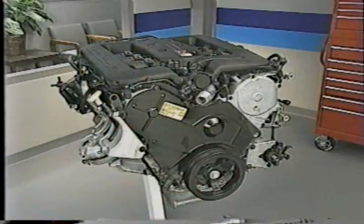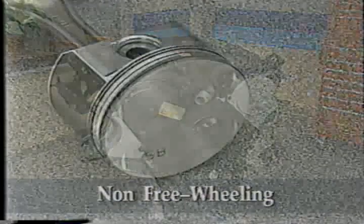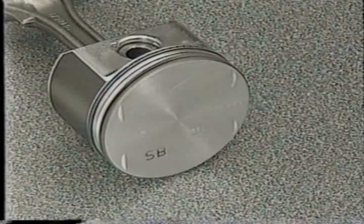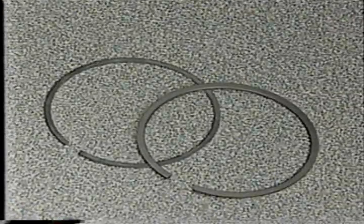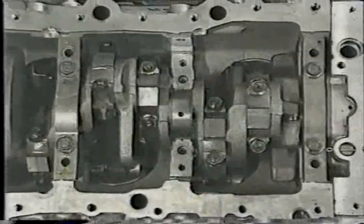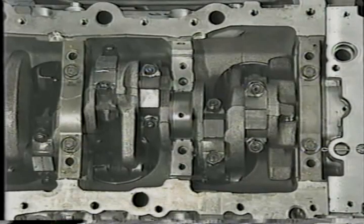Like the 2.7 and 3.2-liter engines, the 3.5-liter engine is non-freewheeling. The pistons have small notches, or eyebrows, for valve clearance in the event a timing belt should jump 1 or 2 teeth. And the piston rings have a new design. The second ring acts as a scraper ring, and it's important to remember that they aren't interchangeable with the old design. The forged steel crankshaft uses smaller bearings for reduced friction.